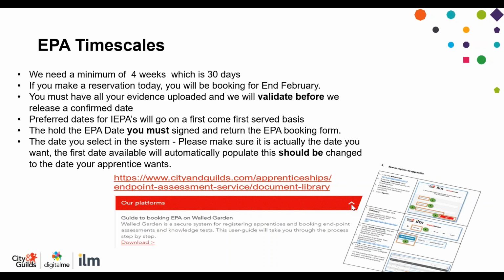So, for example, it's a minimum of 30 days. If you went into the system today to make an EPA booking, your first available date would be towards the end of February. Our biggest top tip to you is that it will automatically populate with the first available date, sometime in mid-February onwards. This might not necessarily be the date that you need EPA on, so please do click into that box and change the date.